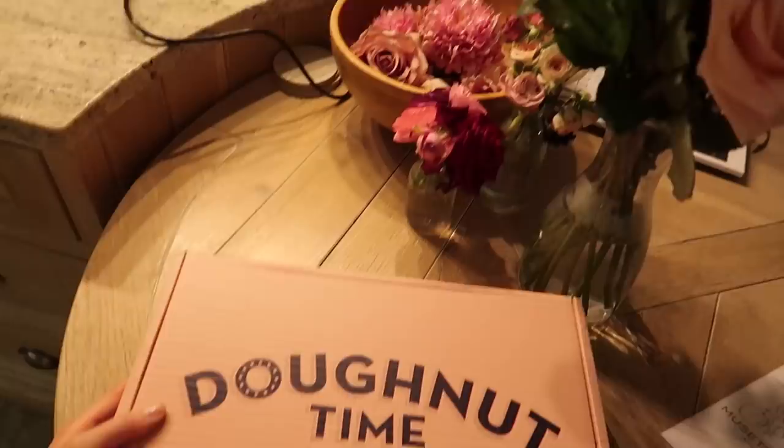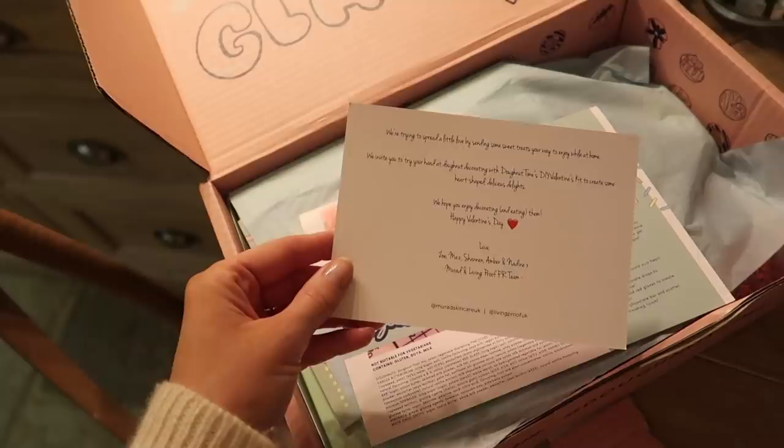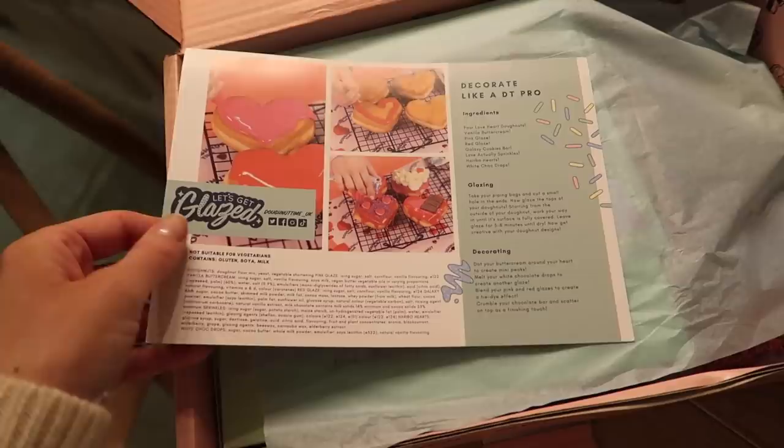And I just had a delivery. A donut time delivery. Oh my goodness, this has come from the girls and guys from Murad and Living Proof. Such an amazing gift. Oh my gosh, it smells incredible. So this is a donut glazing and decorating kit.